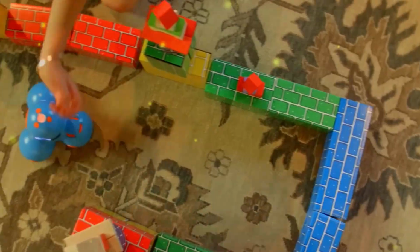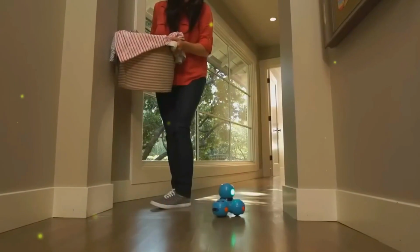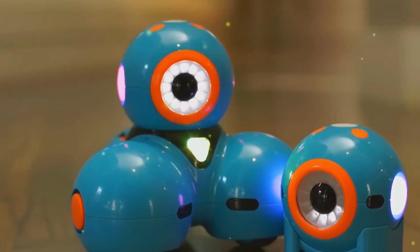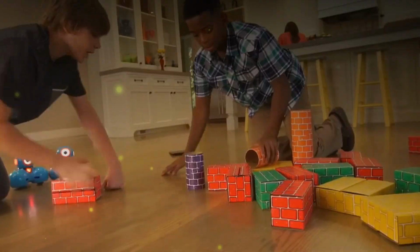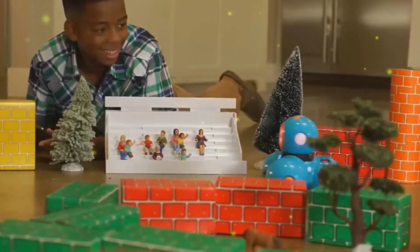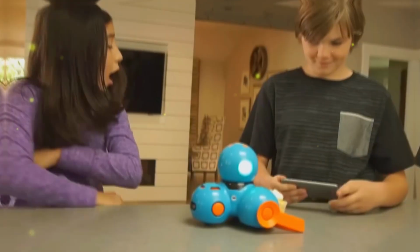The best part? It's not just a toy. Over 40,000 schools worldwide use Dash and Dot to teach STEM concepts in a way kids actually enjoy. Simple enough for a 6-year-old, deep enough for older students, and fun enough for parents to join in, Dash and Dot have become timeless educational companions.